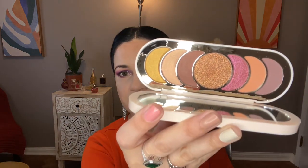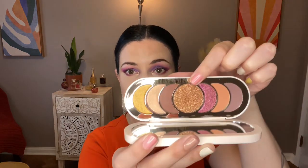So I just feel like I have these colors in a lot of other palettes. The color story is not that unique. The formula is good. It's not the best I've ever tried. This sparkly shade here in the middle, it's very pretty. It is. There's just nothing wowing me about this palette that I'm like, oh my gosh, I have to have this. It's so good. So I like it. I do. It's just not best of the best.